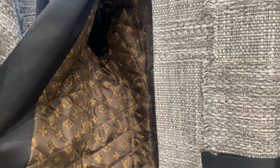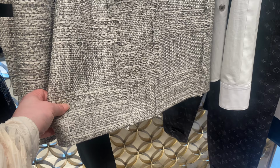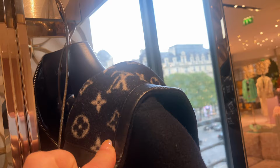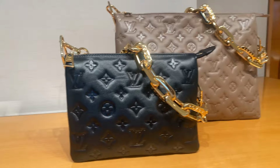It's got the interior Louis Vuitton. And then they have a skirt, not a midi length, but it's not a short skirt, just something a little bit shorter than a classic midi. I love the little details. These pants. This is their classic poncho. And then it's got the Louis Vuitton logo underneath. And then I love the Coussin bag over here. It's so cute, this one.